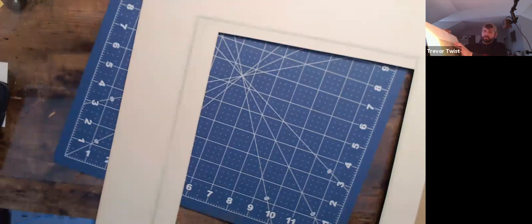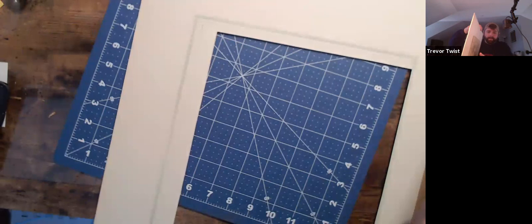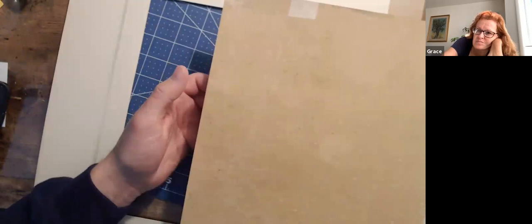Anything? I don't see anything. Nothing. Well, let's look. I have to turn this upside down. It's a really nice, quality frame job. Is it the museum that framed it? Yeah, for sure.